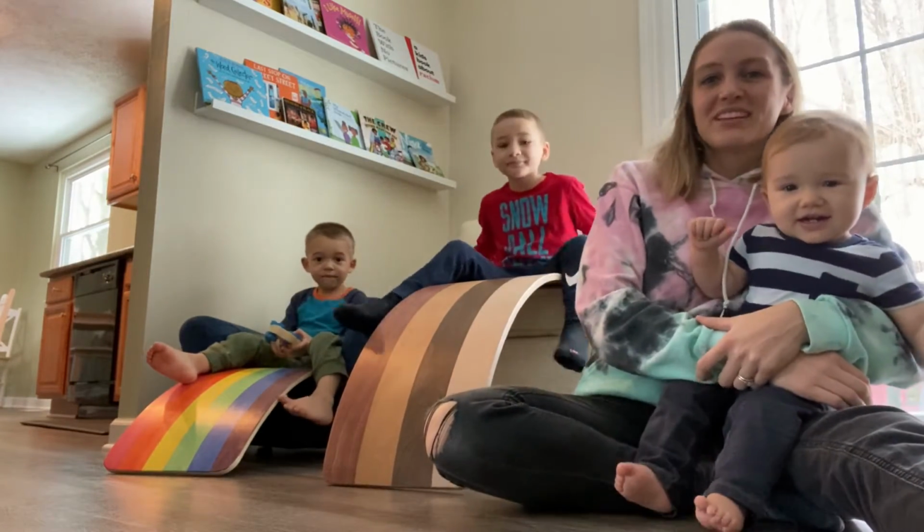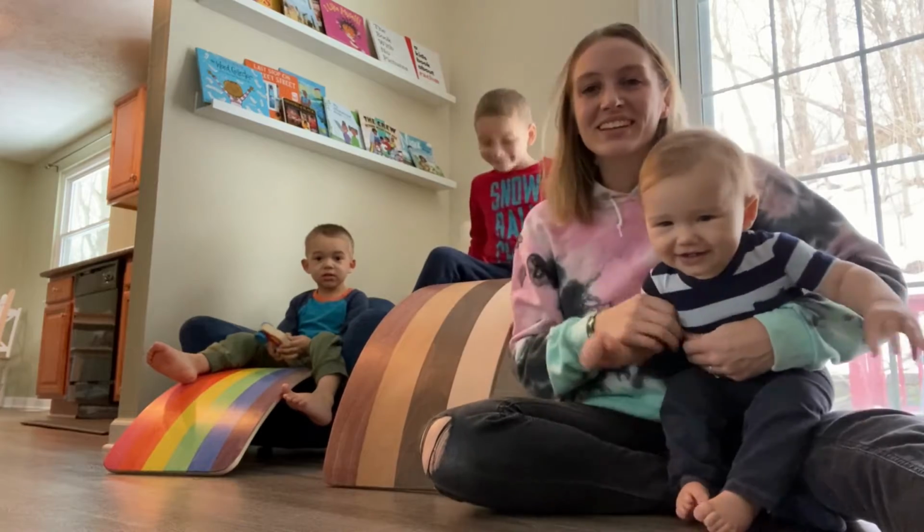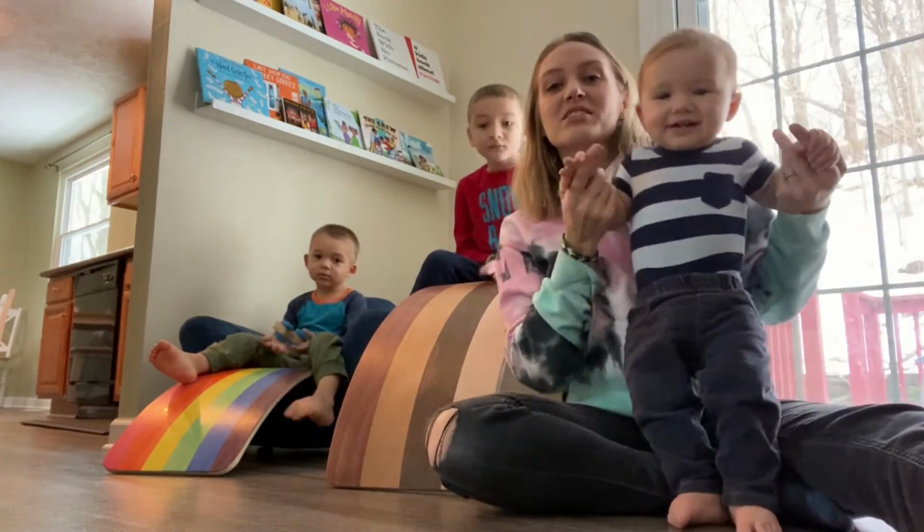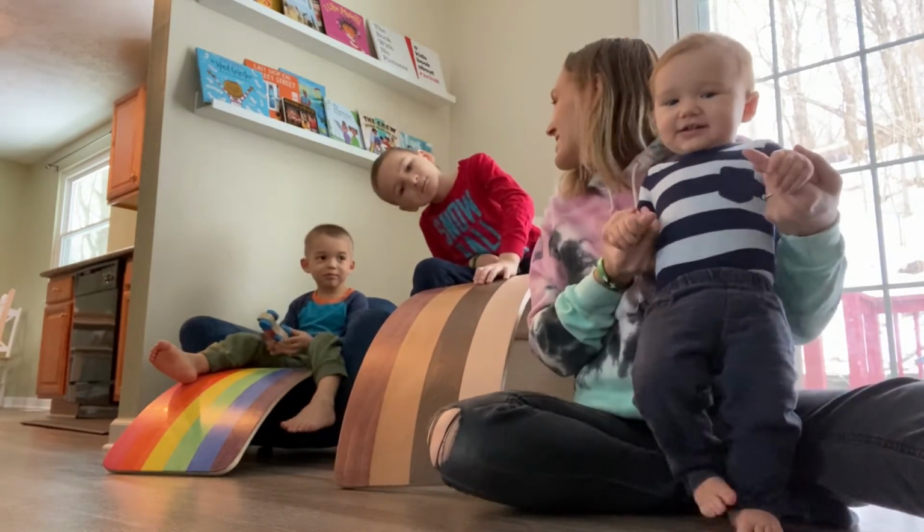Brittany. I am a mom of three little boys. We've got a five-year-old, a three-year-old, and this nine-month-old. And we just got these awesome Bunny Hopkins toys wobble boards. Do you guys like these?